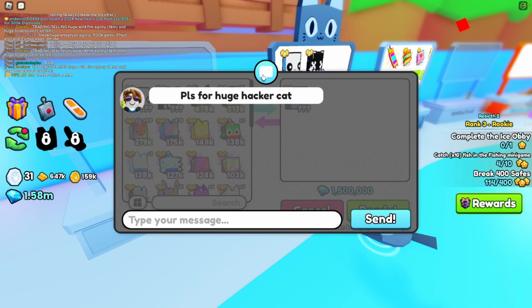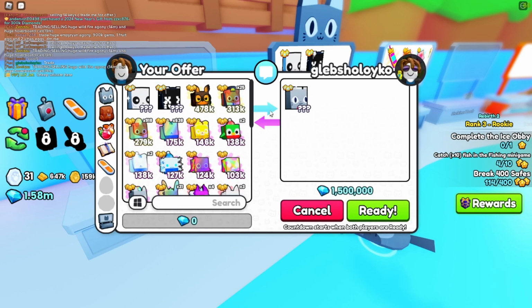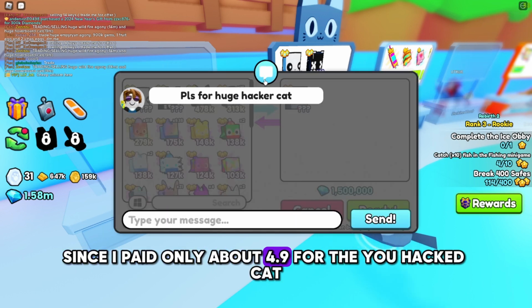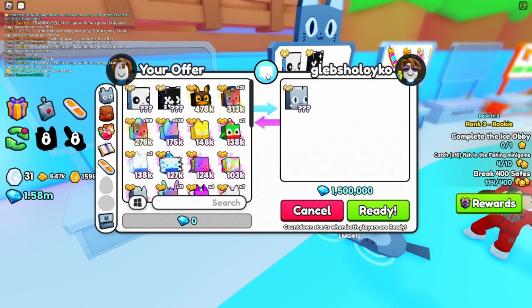So this guy sent me a trade. I accepted it. He wanted the huge hacked cat for huge chef cat. Since I paid only about 4.9 for the huge hacked cat, I could get basically 1.5 million in wins for the gems plus the huge, since the huge could sell for 5 mil.